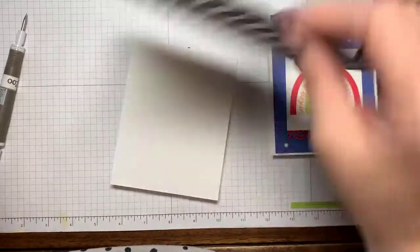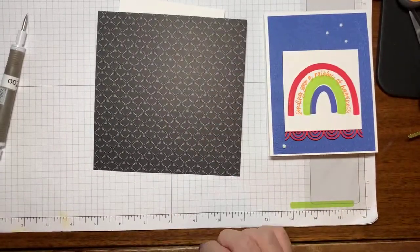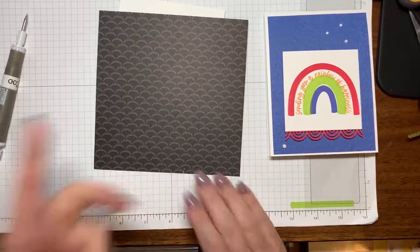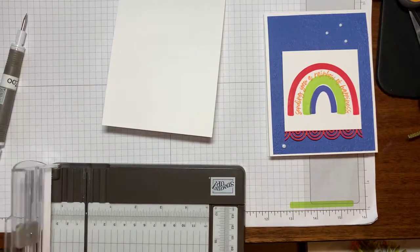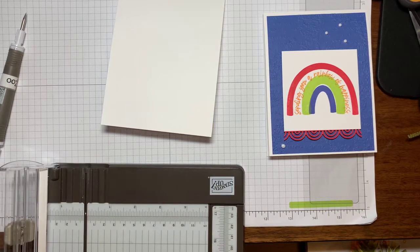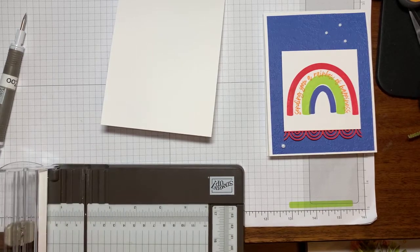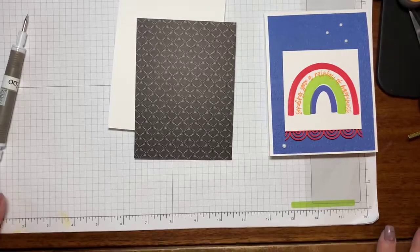I really do love this stripe, but I think it's going to take away from the rainbow. Let's use this one. I want something that's mostly white or mostly black, and this has arcs on it that look like the rainbow, so that'll be kind of fun. So I'm going to cut this at 4 by 5 1/4. It's going to be a pretty large mat because I don't want any other mat behind it. I tend to double mat my projects. It's just what I like.